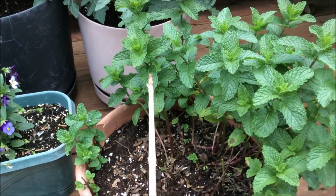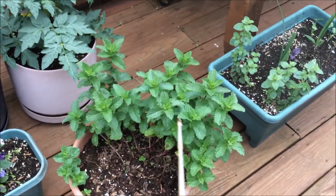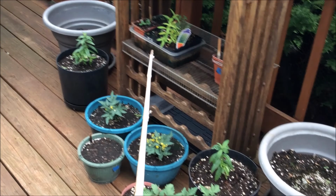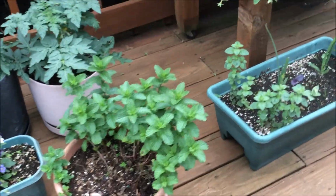Anyway, this is the mint, and it's getting really huge. These are little trees at this point now, right? So I'm going to go ahead and eventually use the rest of these. It'll probably take me a couple of weeks, and by then this smaller one will be ready to put in. I'll put it in with a whole bunch of dirt. Just stick it right in the middle and let it flourish, much like this one has.